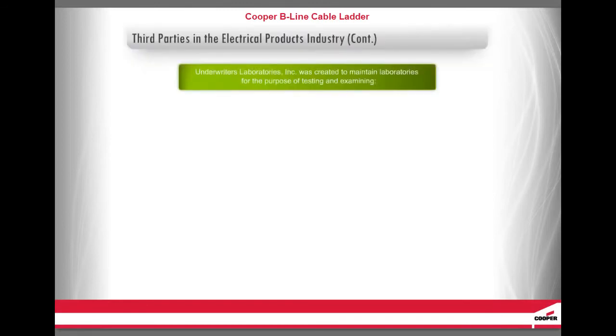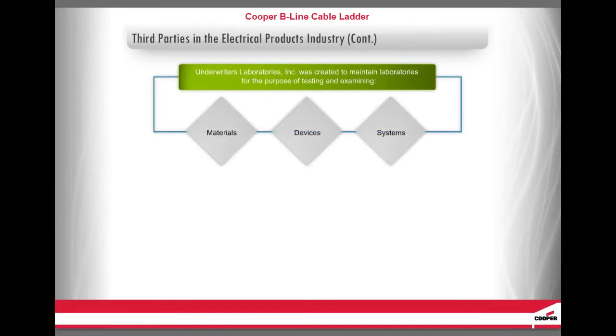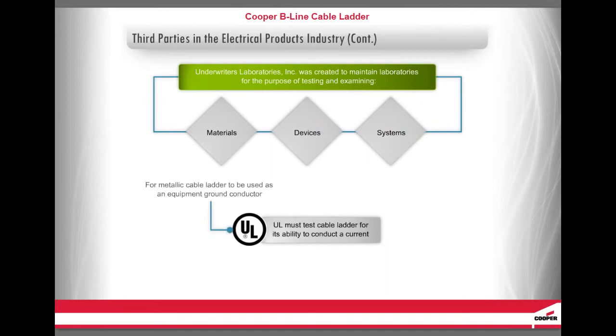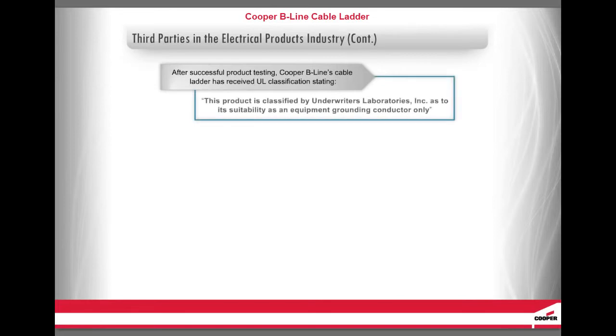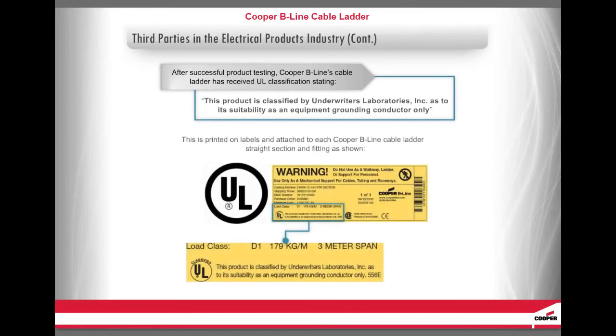UL, or Underwriters Laboratories, Inc., is an organization that was created to maintain laboratories for the purpose of testing and examining materials, devices, and systems. For a metallic cable ladder to be used as an equipment ground conductor, UL must test the cable ladder for its ability to conduct a current. For classification, a defined cross-section is required to carry a defined current. After successful product testing, Cooper Beeline's cable ladder has received a UL classification stating, "This product is classified by Underwriters Laboratories, Inc. as to its suitability as an equipment grounding conductor only." This is printed on labels and attached to each Cooper Beeline cable ladder, straight section, and fitting as shown.